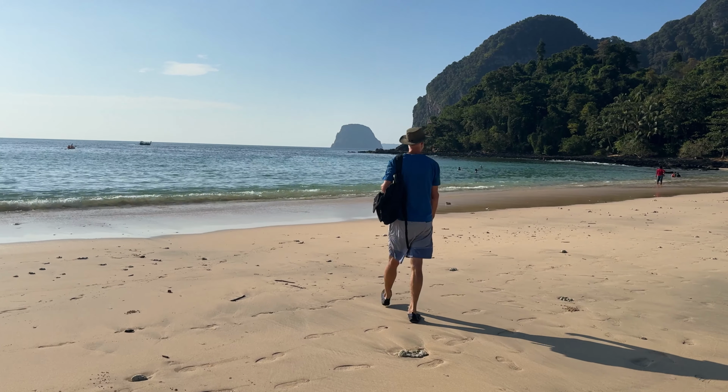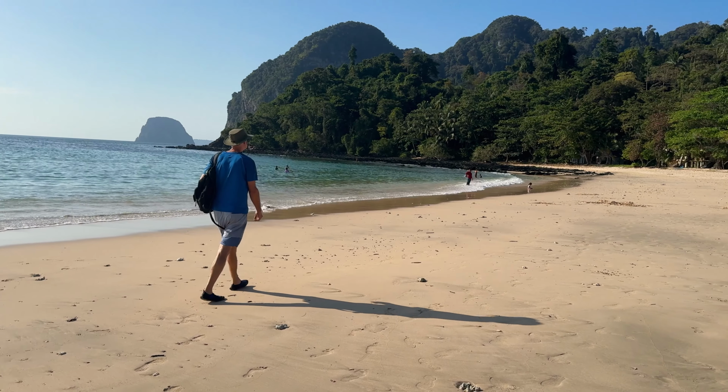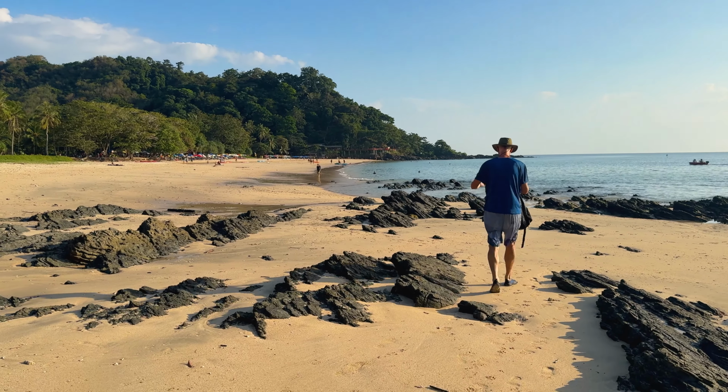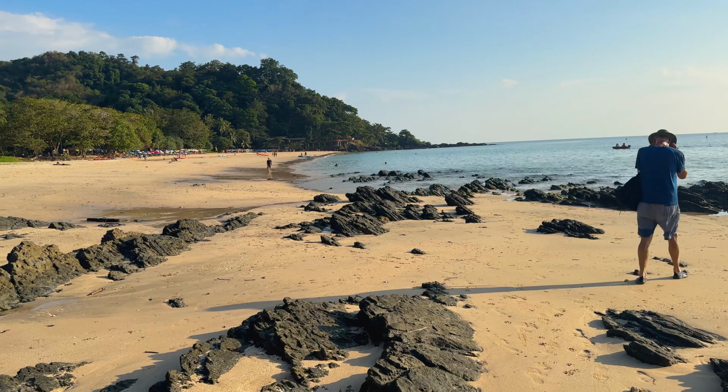Really lovely swimming and just really nice for hanging out on the beach. If you look in the distance, you can see there's lots of vendors set up, and they also have chairs and umbrellas that you can rent.